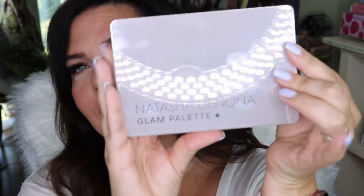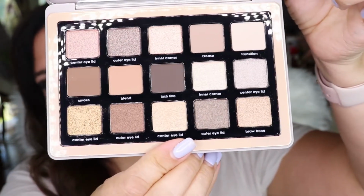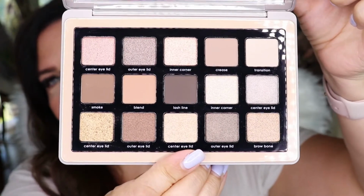So, here we have it, the Natasha Denona Glam palette. This is the palette of my dreams. Cool toned, lots of shimmers. It is beautiful. So I'm going to be doing a first impression with this and just seeing what I think. So let's get started.